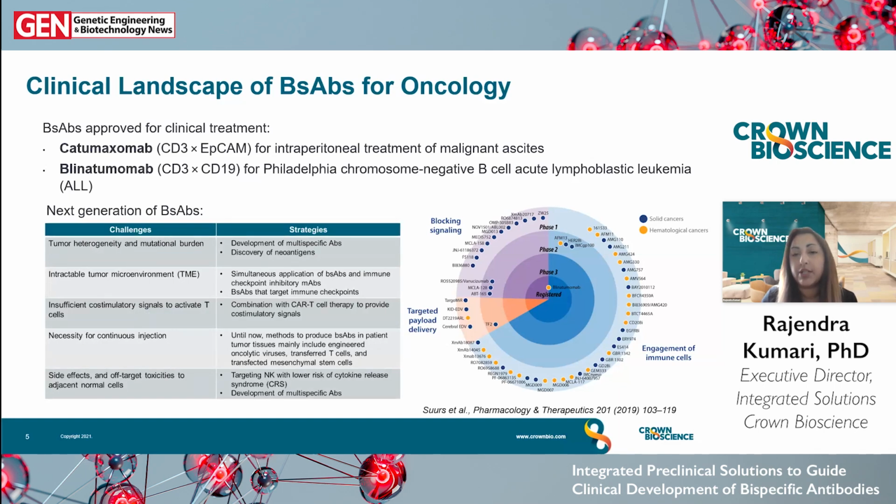And these have been rationally designed in some cases to overcome some of the specific challenges that have already been observed. For example, the development of multi-specific antibodies and targeting neoantigens to overcome tumor heterogeneity, as well as mutational burden, or to avoid some of those side effects and cytokine release syndrome that is typically observed.